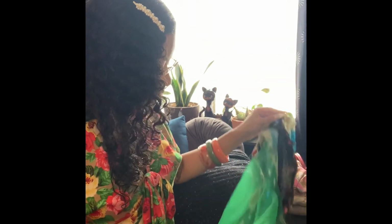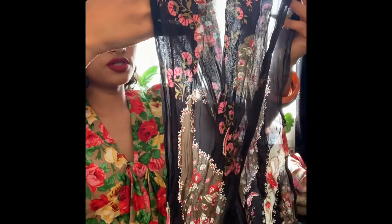Then I got some scarves, this green one. This one has a lot of flowers, paisley print. Very pretty. Very, very pretty. And the last scarf is this really nice silk chiffon. So cute. I love this blue color. Yep.